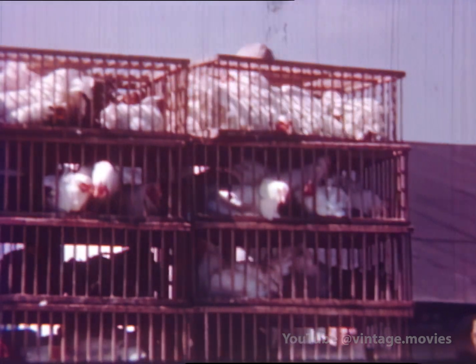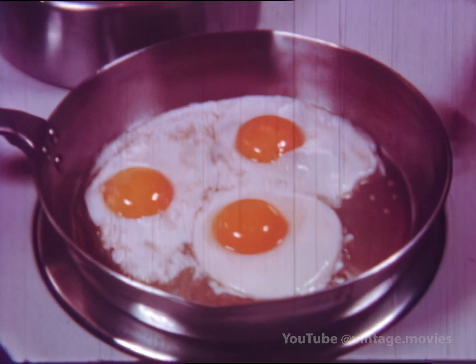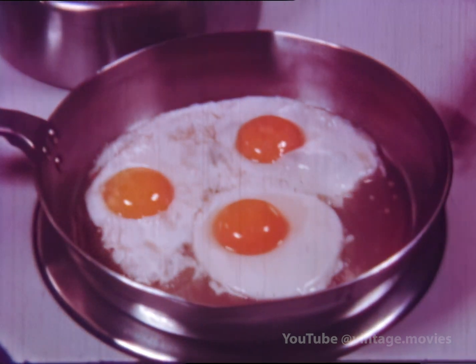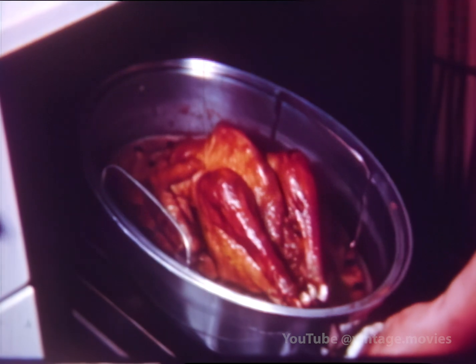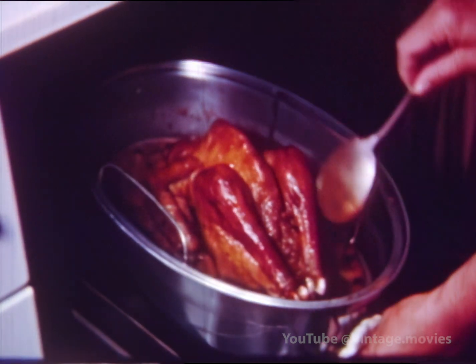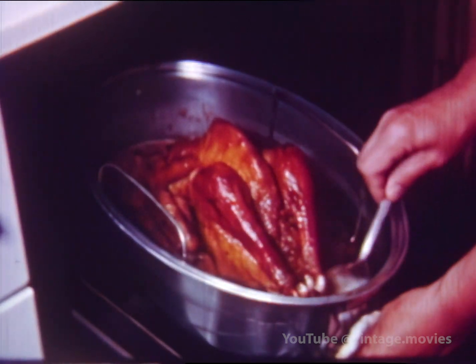Just to give you an idea of the size of this poultry business, Americans eat 140 million eggs a day. That's one for every man, woman, and child in the nation. And chickens? Well, the per capita consumption is 25 pounds a year, which means just about everybody must eat chicken at least once a week. Yes, indeed, chickens and eggs are big business.